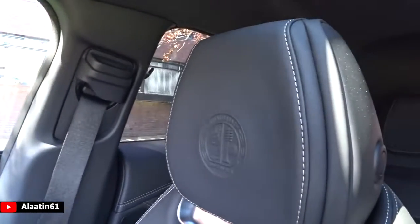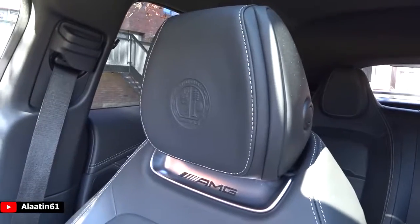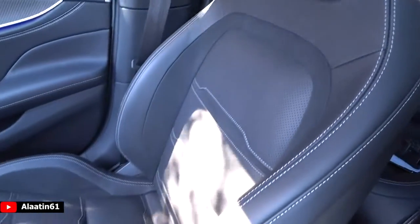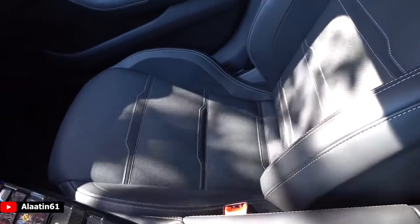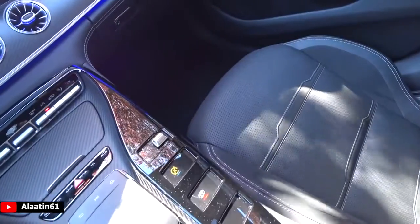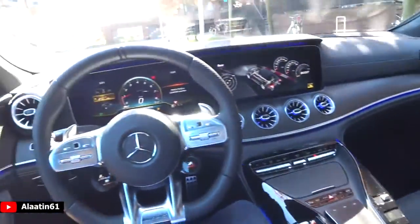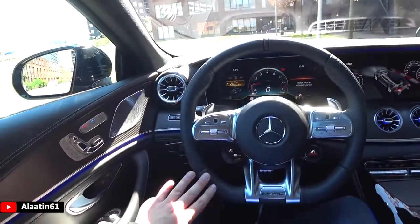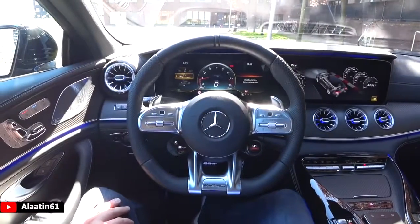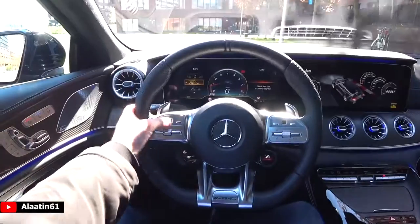It has the very nice 3D AMG logo on the headrest, as you can see. These are the normal seats, leather and Alcantara. These seats have the heated and cooled function with the massage system in it. But when you buy the Recaro seats, they look more sporty, but they don't come with the massage system and the cooling function. So these are a better choice in my opinion when you don't go for the looks only.